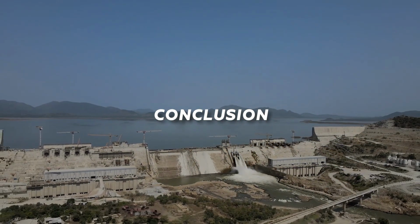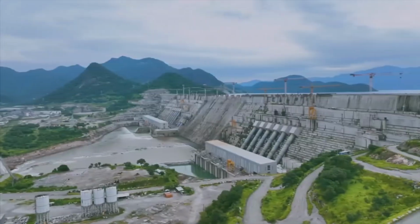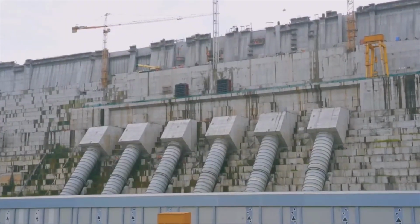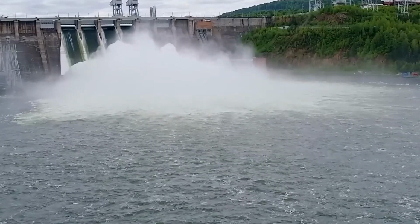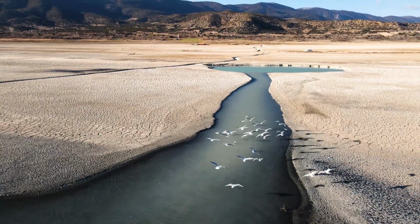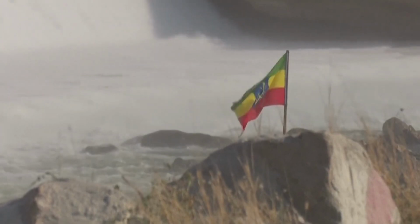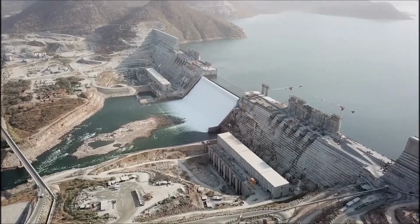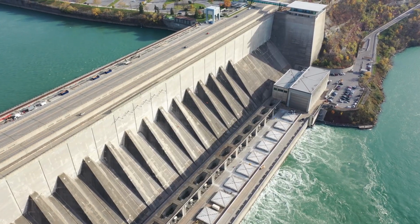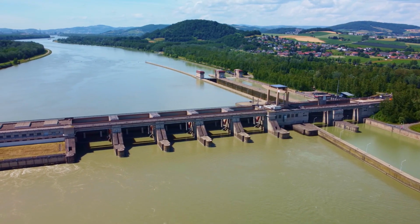The Grand Ethiopian Renaissance Dam is one of the most ambitious projects Africa has ever seen. It has the power to transform Ethiopia's economy, bring clean energy to millions, and position the country as a leader in hydropower. But it also has the power to spark conflict, create water shortages, and redefine power dynamics in the region. So with all of that said, the biggest question now is, can Ethiopia manage this project without triggering a long-term water crisis for its neighbors? Or will GERD be remembered as a cautionary tale of what happens when infrastructure meets geopolitics?